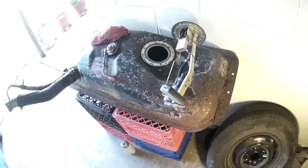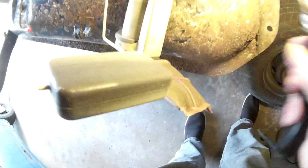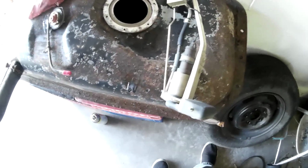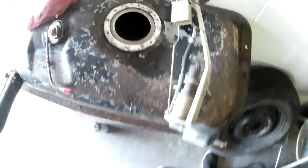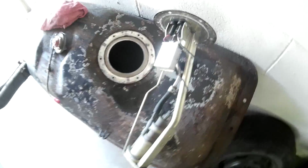But once again, got parts on the way from Rock Auto. Filter sock and fuel pump. Airtex, nice quality. It's under $50 delivered. Can't argue with that. Fuel sender works fine. Everything else in here looks pretty clean. Isn't even a lot of corrosion. It sure did fight me coming out though.